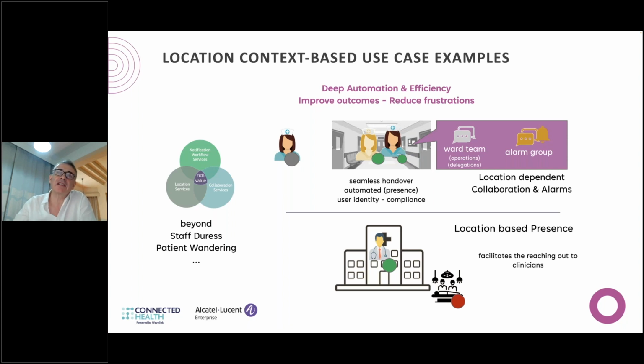So these are simple examples of how location can help you in setting the stage and optimizing your operations. Because at the end of the day, it's technology that needs to work for you. It's not you who needs to work for the technology. Very important.